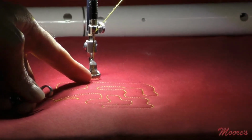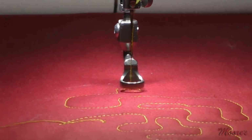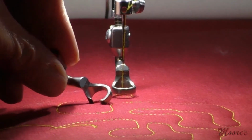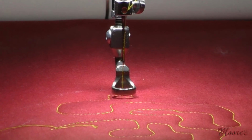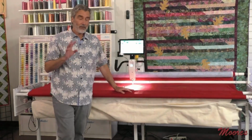We're going to go back to the foot, a solid foot. The machine also comes with an open toe foot, and that would be something you'd use where you're doing some applique or stitch in the ditch. So the Moxie is a machine that has broken the price barrier.